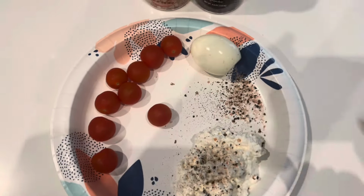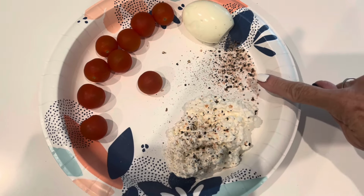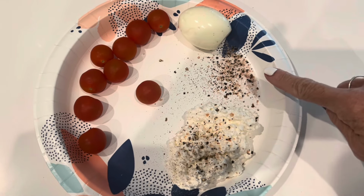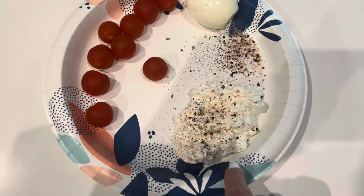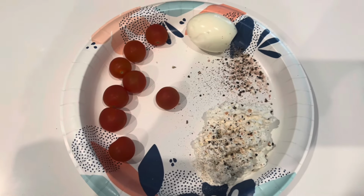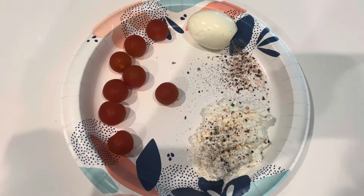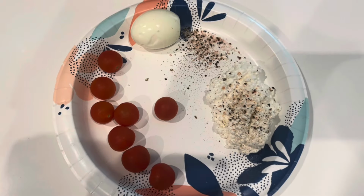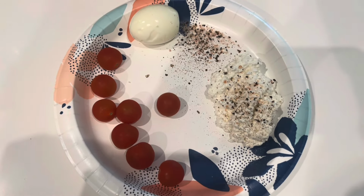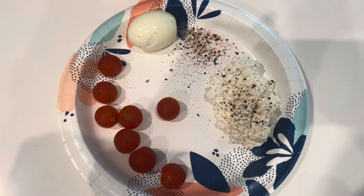So I have a hard-boiled egg that was in the fridge. I'm gonna eat that. And I have a little pile of salt and pepper here so I can dip it in. And I have some cottage cheese with some salt and pepper on it. And then these little tomatoes are almost gone. And I love tomatoes. So that's what I'm having now. If I get hungry, maybe at my break, I'll make a protein shake or something. Andy will probably want one too. So yeah, that's what I'm having right now.